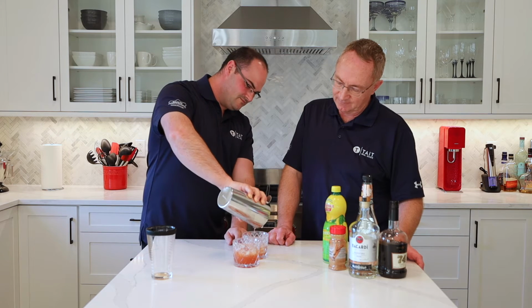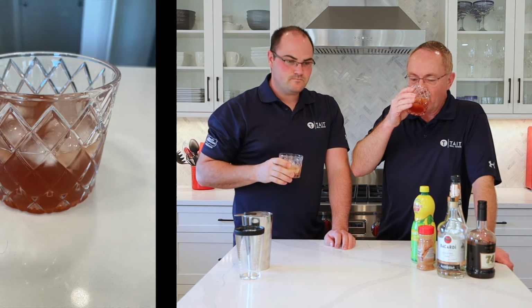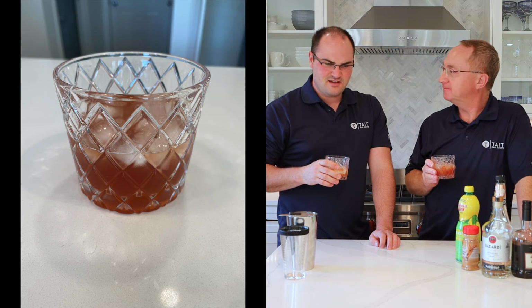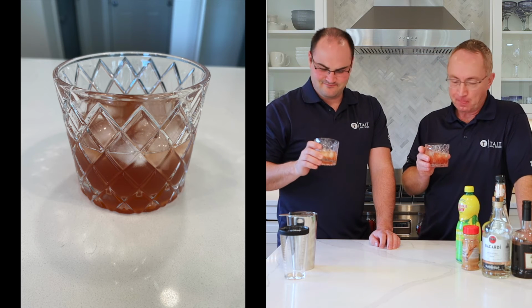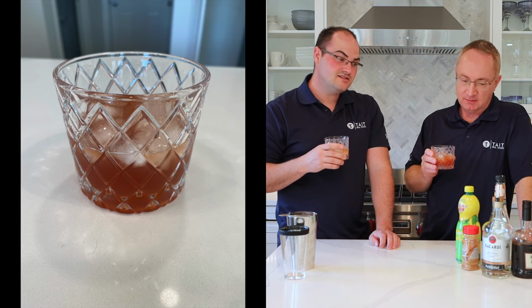I can. Okay. Let's try the Paradise Lost. There you go. Cheers. Cheers, everyone. It's actually kind of good. I don't mind that. Kind of tastes like apple. Like apple. Apricot? Maybe. And the cinnamon, it's kind of like an apple pie. I kind of like this.